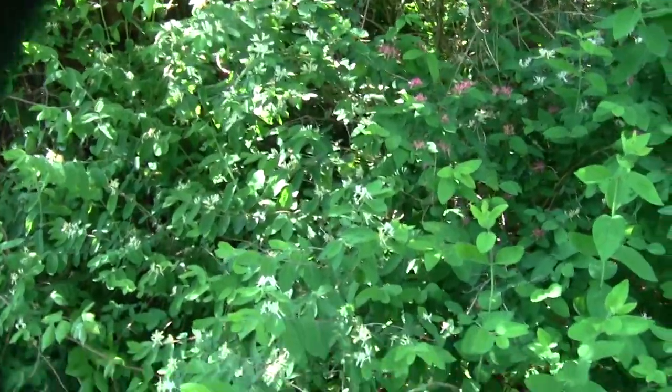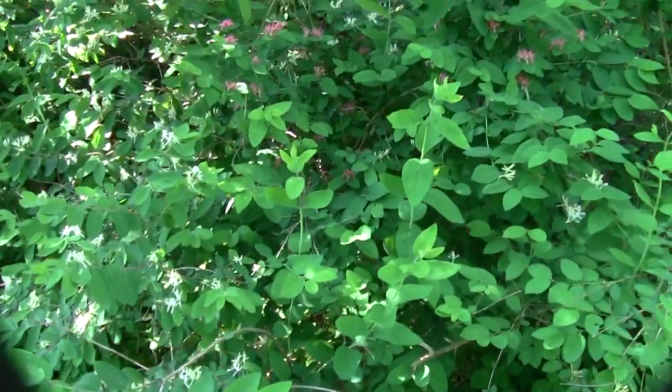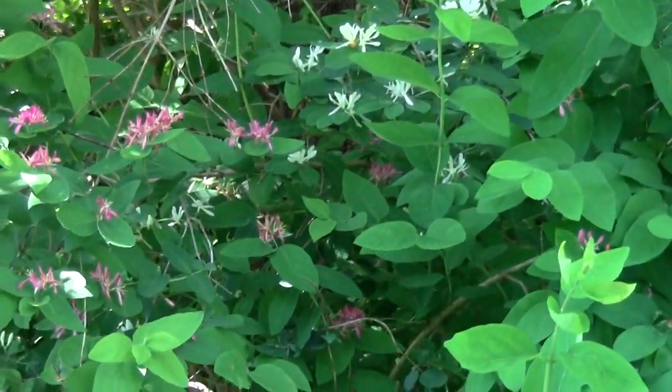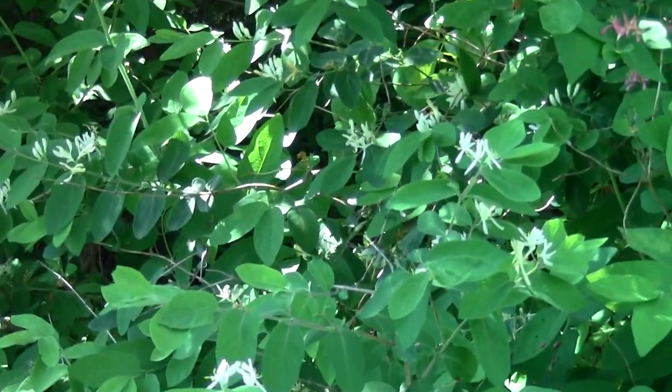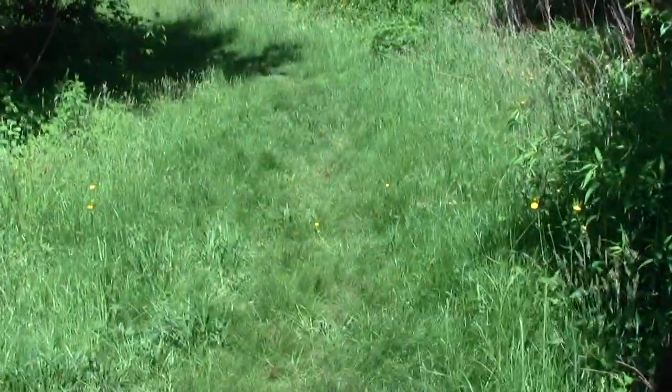Oh, an interesting kind of color hybrid pattern on this old farm honeysuckle. There it's kind of purplish pink, and there it's more white. Oh yeah, it's full of nectar.